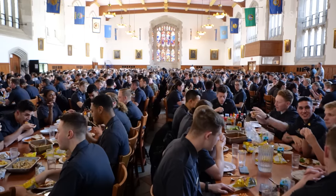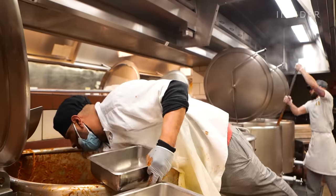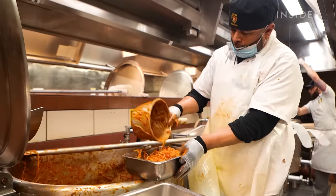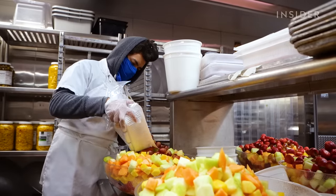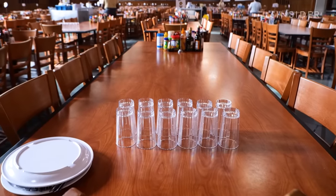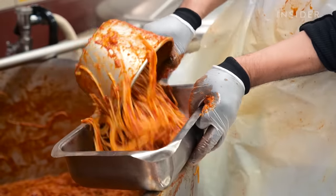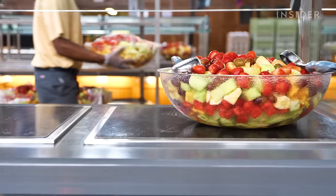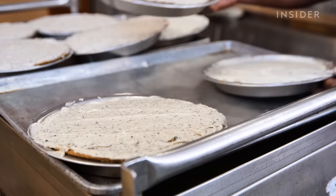The challenges to preparing 4,000 meals three times a day are substantial. Our staff is arriving at 3:30 in the morning, and we're not opening for breakfast for another 3 hours. But the reason is because it takes that 3 hours to prepare food for 4,500 cadets. On the menu for today's lunch: spaghetti with meatballs, breadsticks, fruit salad, broccoli, and iced cake.